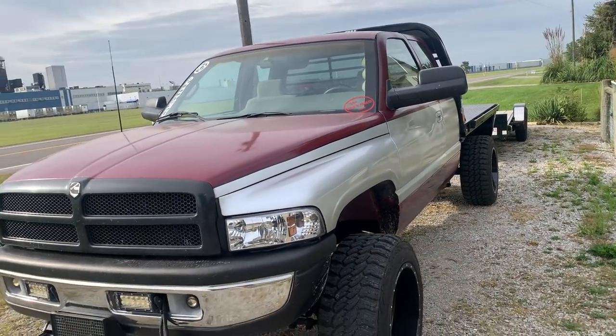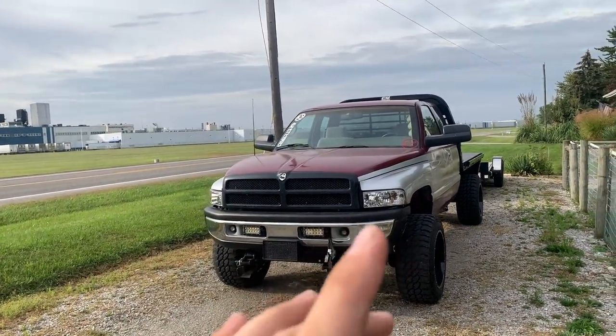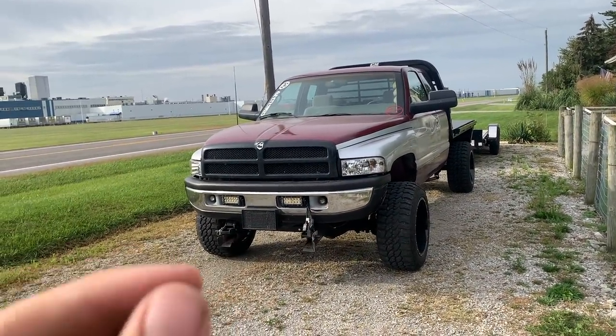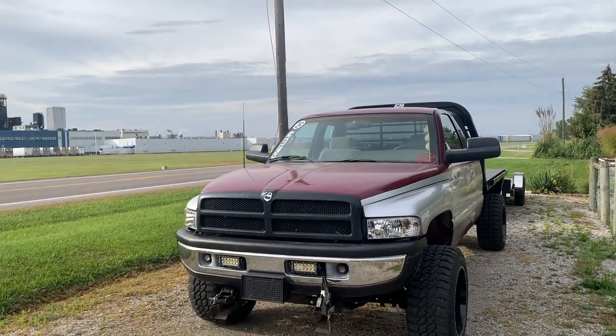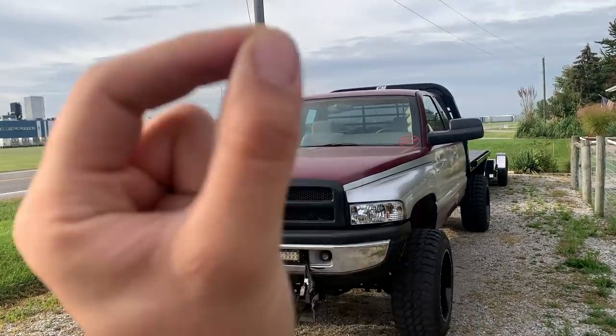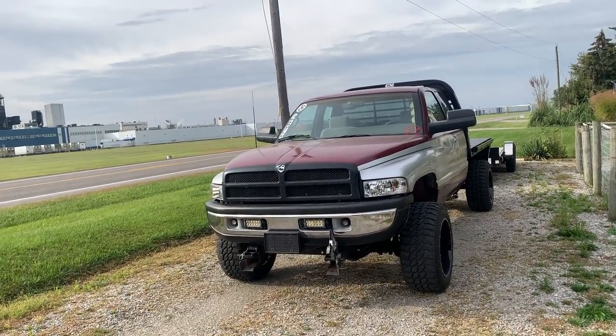What's going on? Okay, next day here. We're actually going to be taking Nasty Red all the way out to where I picked up my grandfather's truck in Richland County, Ohio. And we're going to be picking up my grandfather's prized possession, his Allis-Chalmers WD-45.